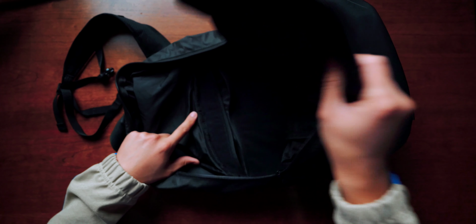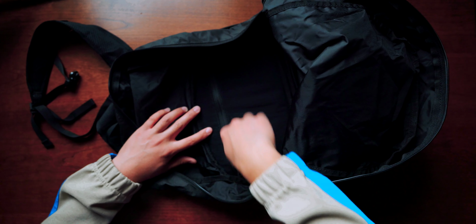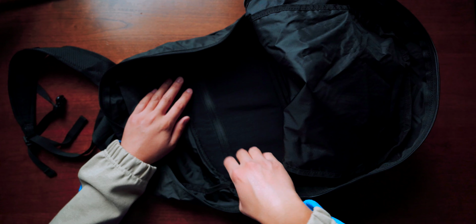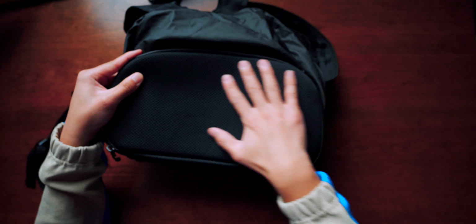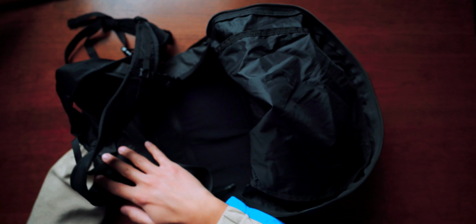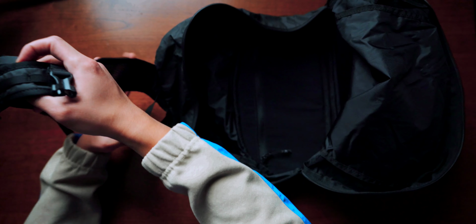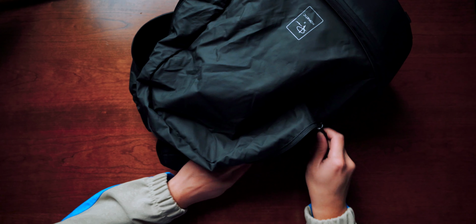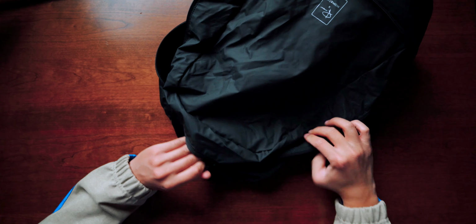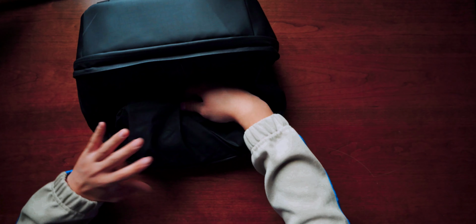So we'll look inside of the bag now. Lots of space, which I do like. There is an interior pocket, which I am a big fan of. And what's nice about this particular pocket, it is actually on the interior of the lid. So whatever is inside of that pocket, you're not going to feel up against your back. And to pack it away, you simply take these straps, throw them into the main body of the bag, and then zip that shut. And then this folds in on itself.